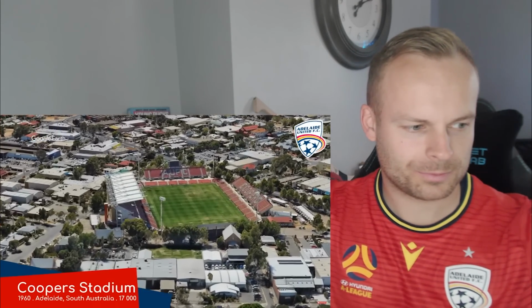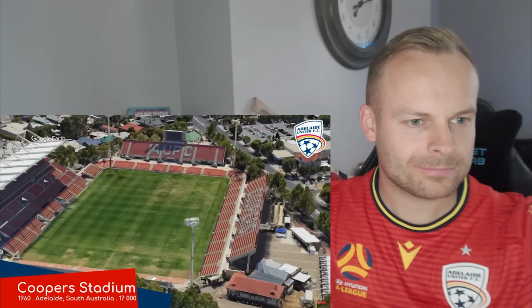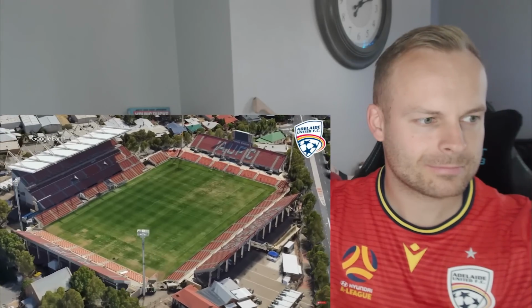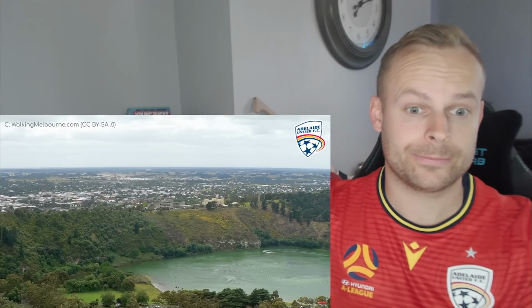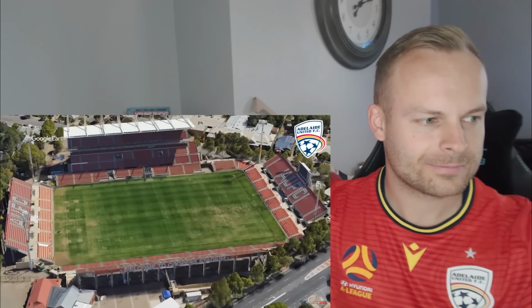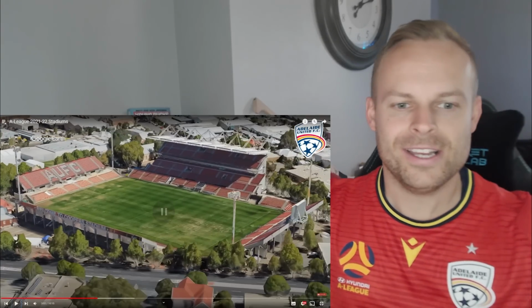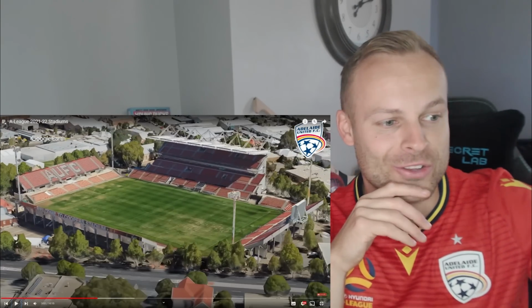Cooper Stadium, Adelaide United. Adelaide is not just the city of churches, but it was also voted the sporting capital of South Australia. Wow. Mount Gambier was snubbed again. If you're a bit obsessive compulsive, you might be slightly annoyed that the main grandstand is slightly off centre. To be fair, that is a bit annoying on the eye, isn't it?